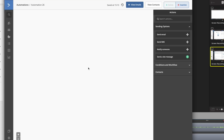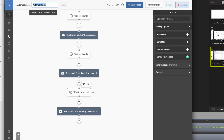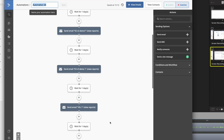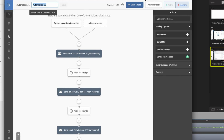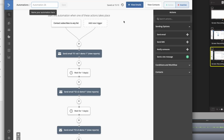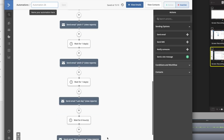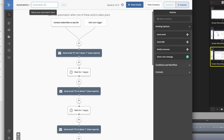So this is the final email in the sequence. So there you can see that instead of waiting for 1 day, we wait 6 hours. You set it to whatever you want. And that's the final warning. So there you go. That is the entire product launch funnel sequence. Done and dusted. You've learned that step by step.